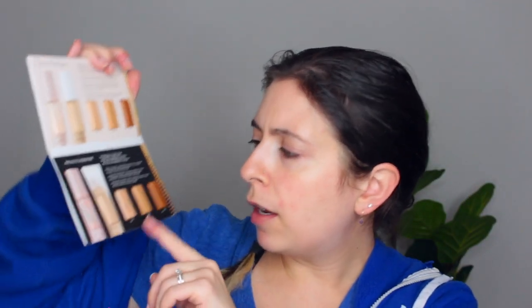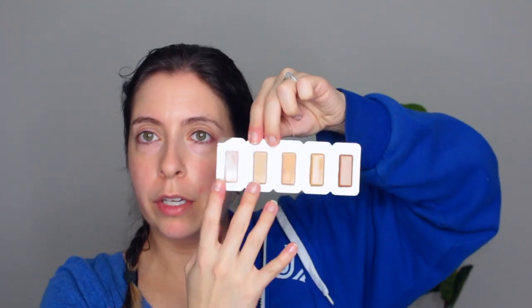So I'm going to open it. They included pretty much a light, a couple medium shades, and then a dark shade. They don't have a deep shade in the sample pack, which is a little weird for Fenty. I feel like they would normally do at least samplings from each kind of color on the spectrum, if that makes sense. Like light, light, medium, medium, medium, dark, dark, and deep. But okay, this is what we're working with, so I'm just going to use the first two.